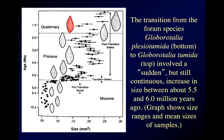Right. If you look on the y-axis, that's time. And between about 10.4 million years ago and 5.5 million years ago, that's 5 million years in this one zone of, I think, the Atlantic, we have a species called Globorotalia plesiotumida. On the x-axis, you can see that what's being measured is the cross-sectional area in square millimeters. And between about 10.5 and 5.5 million years, there's not a great deal of change. There's little bits of zigs and zags, but mostly things are pretty stable.